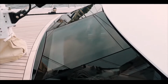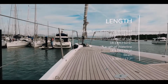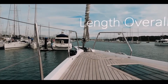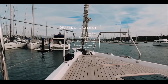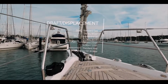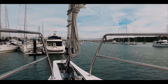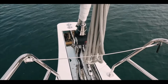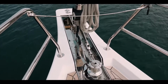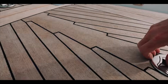Now this boat can be specified with different keel configurations. So you have a standard keel, or you can have a shoal keel, or even a lifting keel. The length is 19 meters, that's 62 feet. The length of the hull, 18 meters. The length of the waterline, almost 17 meters, and that is a 5.5 meter beam. And this should easily translate to a hull speed which allows double-digit cruising speeds to be achieved pretty easily.